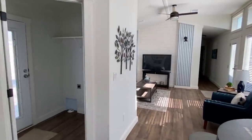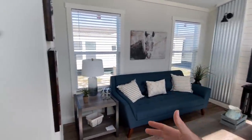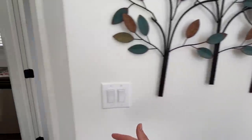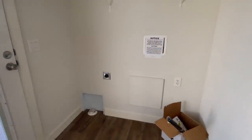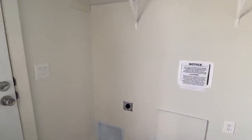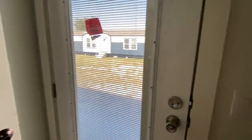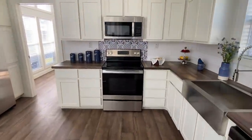And then on this wall, so basically you have this wall that cuts off the living room, and you're like, what's behind that wall? Well, that's going to be where the back door is, and then you have your spot for your washer and dryer in here with a nice shelf. And you got your breaker box back behind here. Not a very big room, but that's because some of this other space that you're going to see is really big.